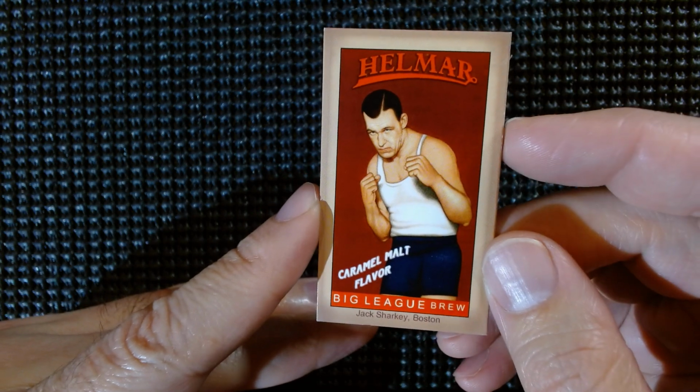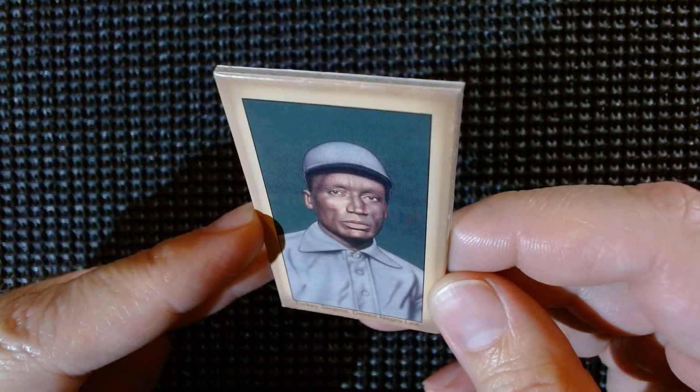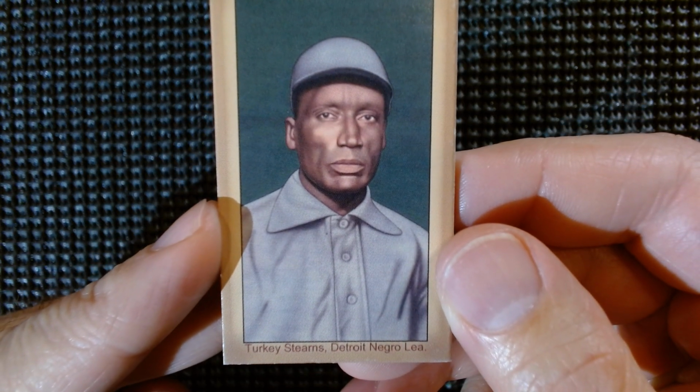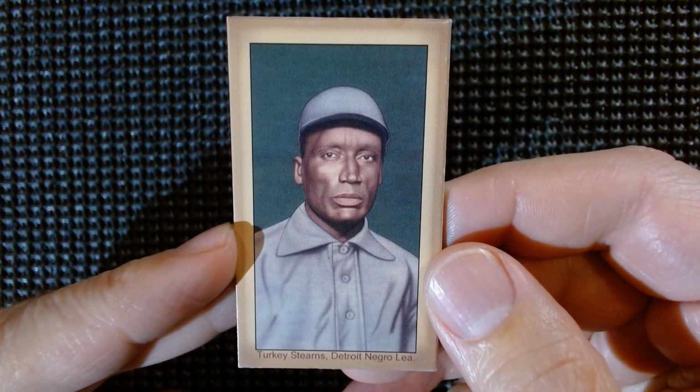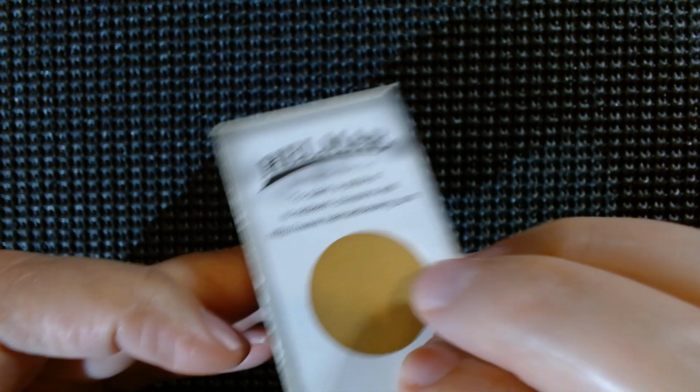Check him out in his wife beater. Neat stuff. Alright, here we go. Turkey Stearns. Turkey Stearns, Detroit Negro Leagues. Wonderful.